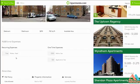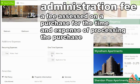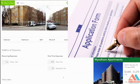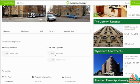Has these same kind of amenities of free water and free heat, but it also has extra expenses added on, one-time fees. So right at the beginning, you would need to pay an administration fee of $350 and an application fee of $50. Many times, for the application fee, they do a background check on you to make sure you're not a criminal, things like that. They charge $50. If you would not pass the application, you would not get a return of your $50 many times.